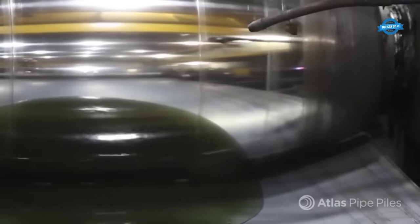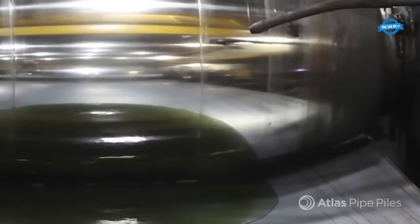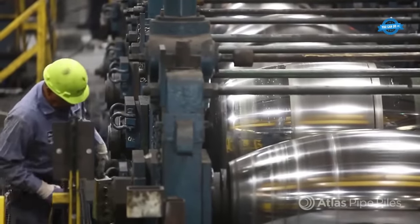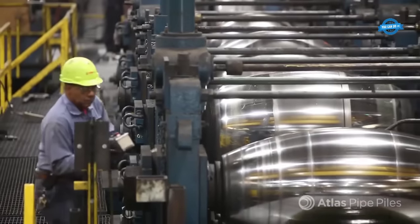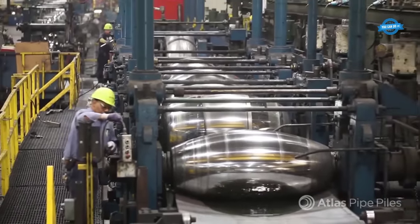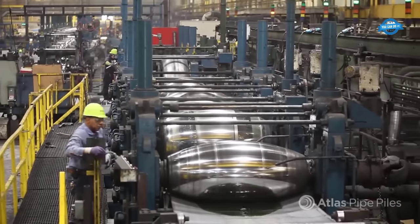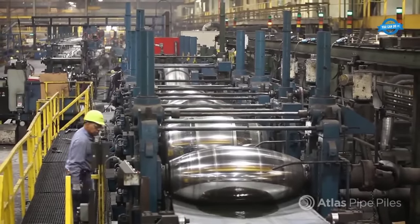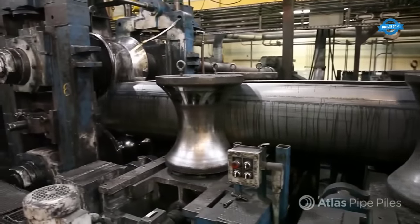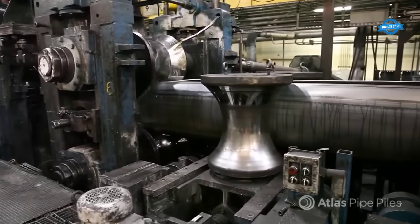Shaping the pipe piles. The forming process employs five forming rolls that progressively shape the welded steel strip into a curved form. The bright and polished appearance of the rollers is a testament to their efficiency. These rollers can be changed swiftly to accommodate piles of varying diameters or steel gauges. The rolling presses gradually bring the ends of the strip together, ensuring even alignment and clean, high-quality welds.